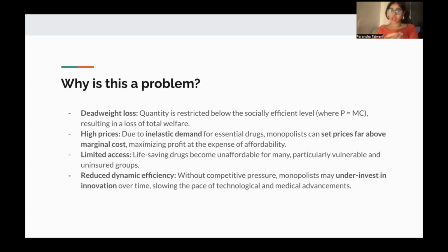Third, these high prices limit the access, especially for vulnerable and marginalized populations. Fourth, reduced dynamic efficiency, because there is no competitive pressure, because there are barriers to entry, monopolists may underinvest in innovation, and over time, this definitely slows the pace of technological and medical advance.